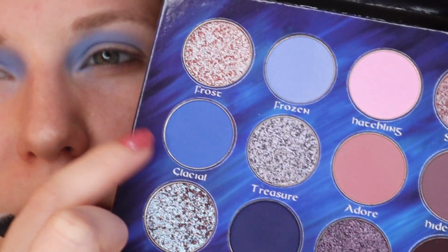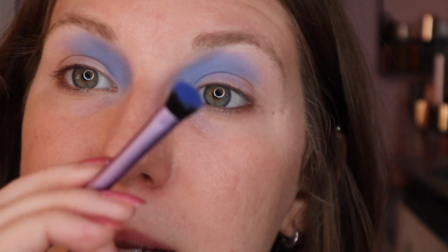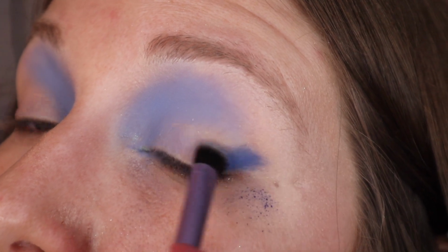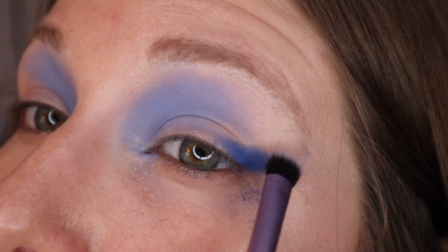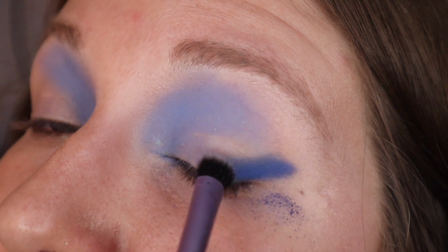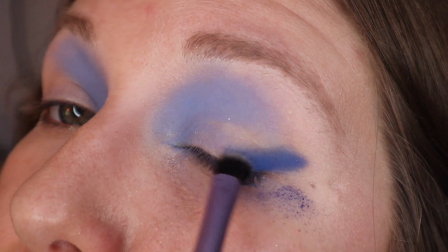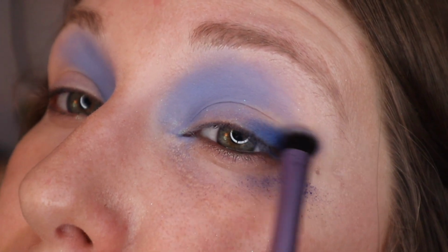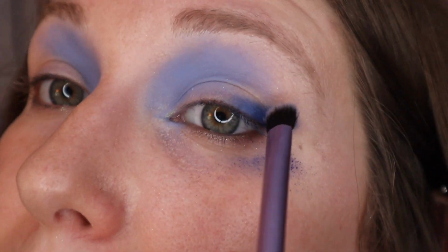Next, I'm going to go in with Glacial on a bit of a smaller brush and try to get this on the outside. Seems to pick up very similarly to the first one. Okay, decent amount of fallout off the bat. It's possible I just need to remember to be more gentle. I am happy to see it's like a good pigment level where I plopped it down.